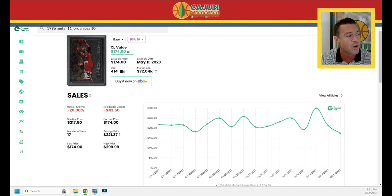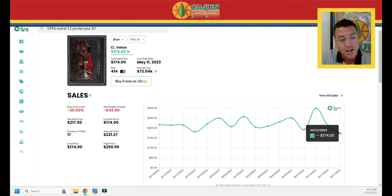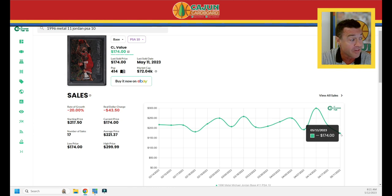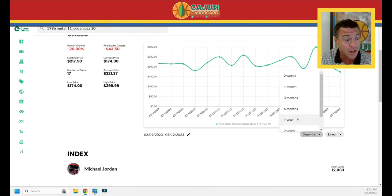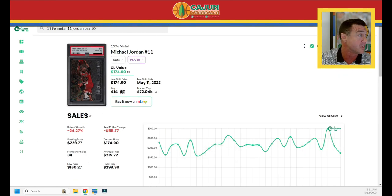It had been selling for about $221 on average, so about $50 off the average. It recently sold for as high as $300, so it looked like it was off to the races. If you look at the graph prior to the last 2 sales, it looked like this card was starting to push towards the $300 mark consistently, but not the case. The last 2 have been $212 and then $174, so $126 off the sale from April. $174, not good. Lowest sale in the last 3 months, almost the lowest sale in the last 6 months. Just really not a good sale at all.